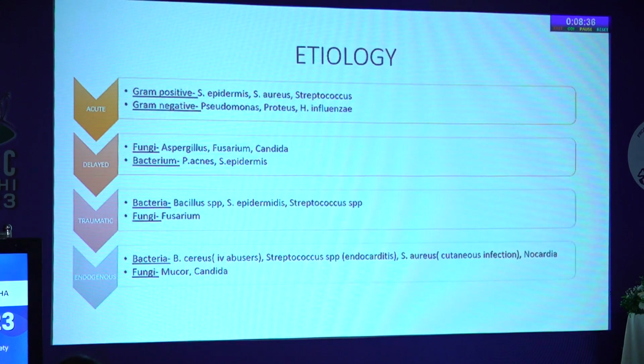These are some of the etiological agents, but what we need to remember is that in the acute phase, staph is very common, and gram-negative is very fulminant. Usually it is gram-negative, Pseudomonas or H. influenzae. In delayed cases, Propionibacterium acnes is one common organism. In traumatic cases, Bacillus is very common, and one of the common organisms is Streptococcus. And in endogenous also, fungi and Bacillus are very common.